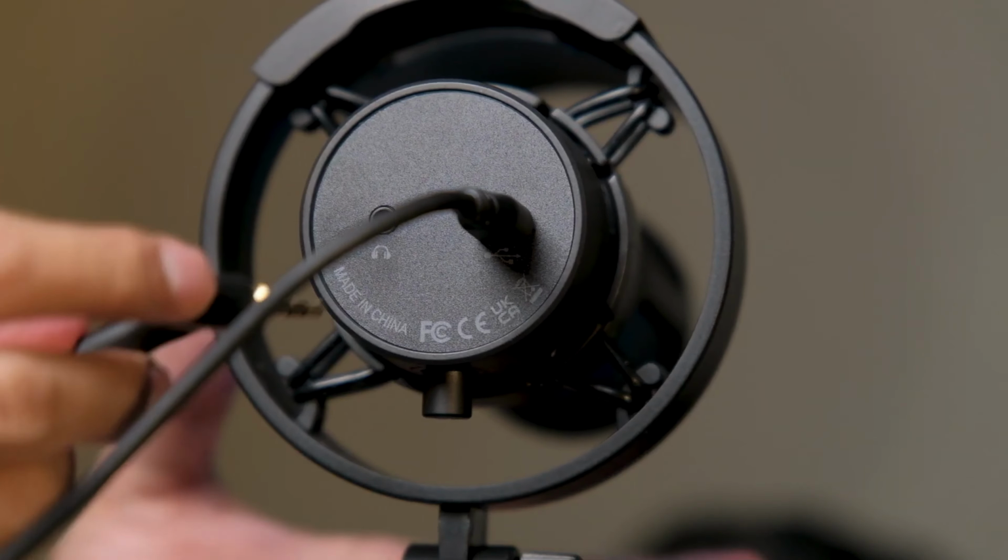At number 3, we have the Elgato Wave 3. The Elgato Wave 3 is the streamer's not-so-secret weapon. It runs for around $159. The capsule itself is a 24-bit, 96kHz condenser, and yes, it sounds great. But honestly, the reason people buy this mic is the software that comes with it. You can pull your game audio, Discord, Spotify, your browser, and your microphone into their own separate channels, and then mix them however you want before any of it hits Twitch or OBS. That is huge for anyone juggling multiple sources.